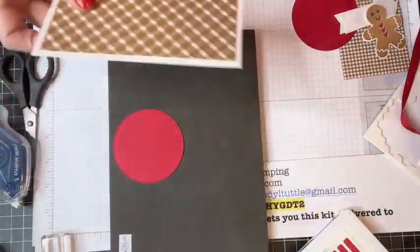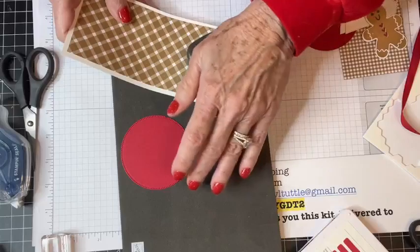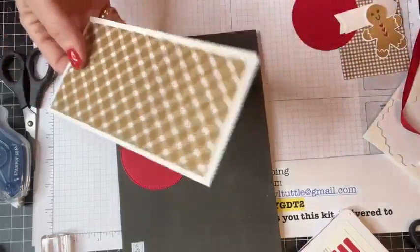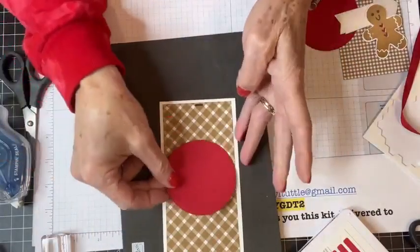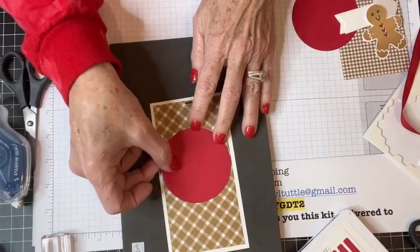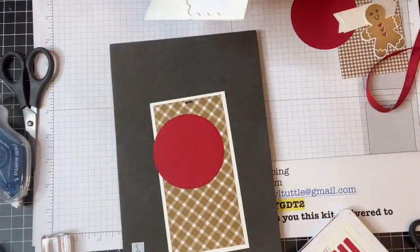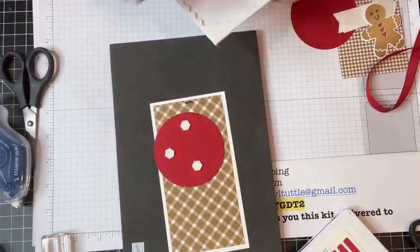But before that, why don't I go ahead and punch that tag top on the top right there. There we go. I'm going to take my circle and pop it up right here in the center of my tag. Boop, boop, boop, boop.